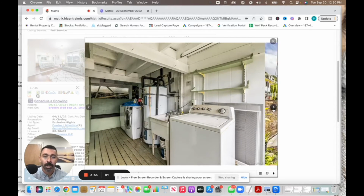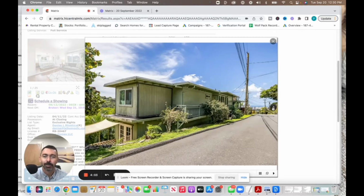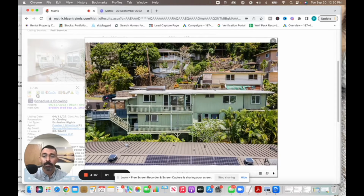They've got the washer and dryer outside. And you know what? I've actually been to this house. I have a friend who actually owned this house or rented it. So this is another one that I've seen come on the market a couple times. But this one does offer that. You can see they have a separate entrance downstairs. Then they have an entrance up here. So they split up the unit.